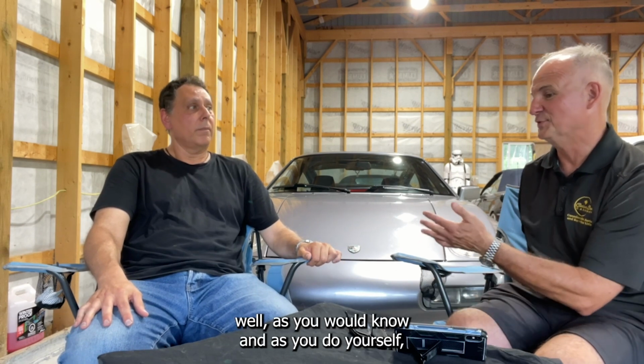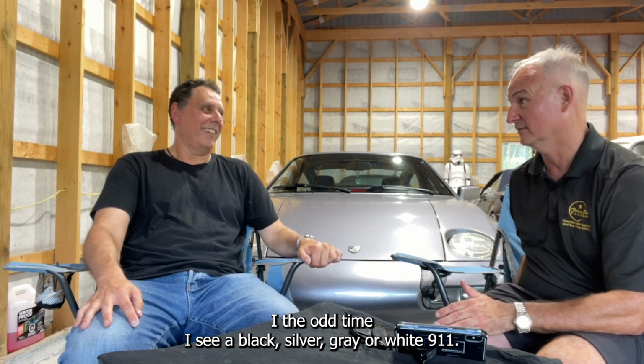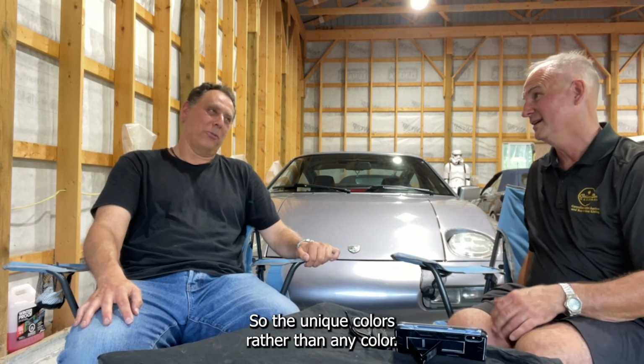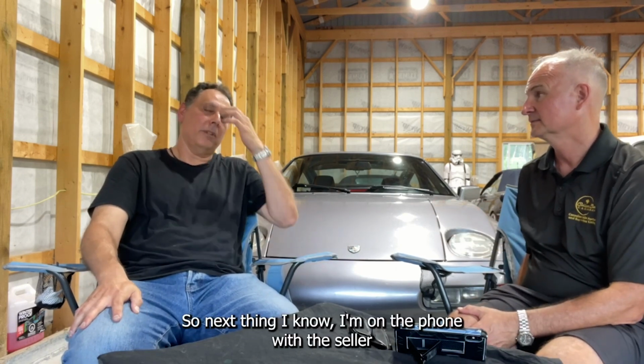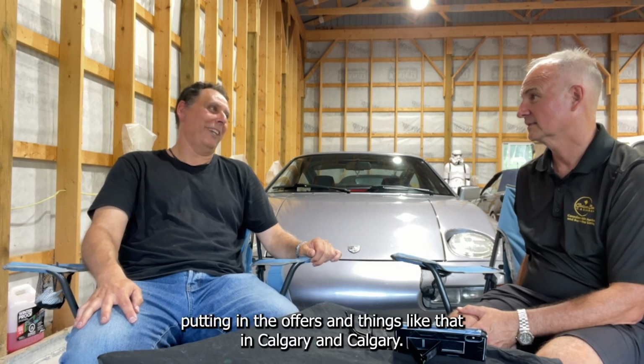Well, as you would know, and as you do yourself, I go to the odd Porsche show or Porsche event, and the odd time I see a black, silver, gray, or white 911. Right? There's lots of those colors. True. So the unique colors really stand out. Sure, yeah. So next thing I know, I'm on the phone with the seller, putting in offers and things like that.